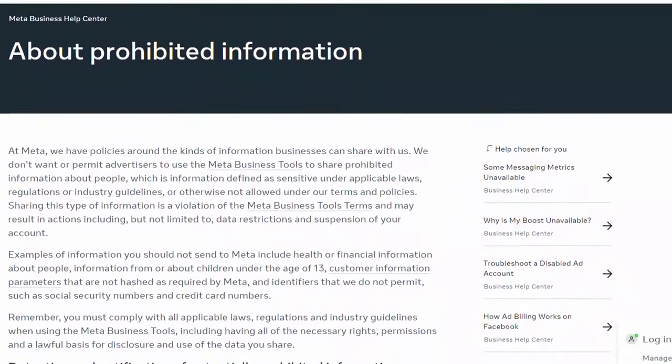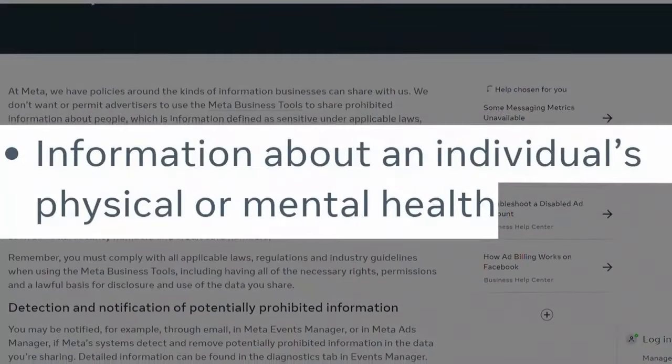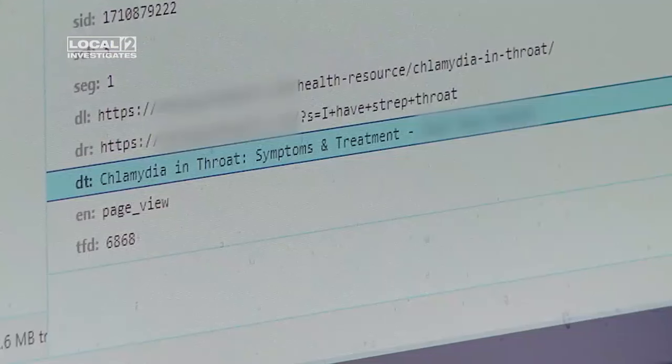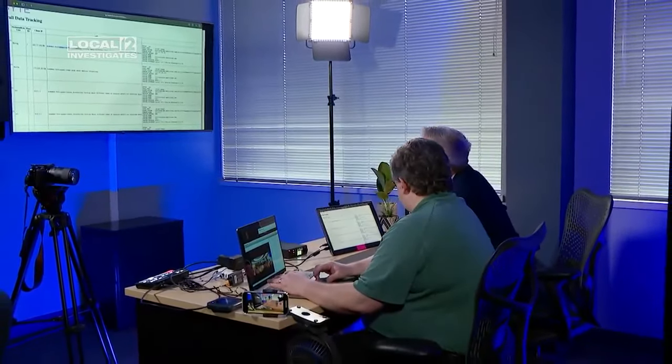While Meta warns that Pixel is prohibited from being used to collect and share information about an individual's physical or mental health, Honeycutt says it's up to the hospitals and healthcare providers to make sure that doesn't happen. And in case after case, Honeycutt says, she can prove it does. Yeah, it's really astonishing. We turn to a computer expert to show us exactly how it works.